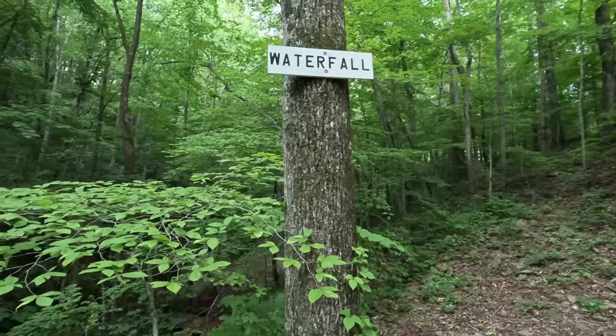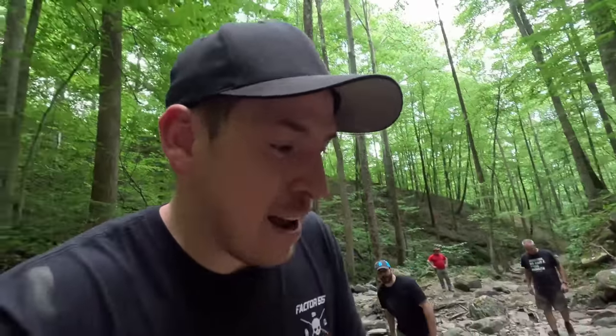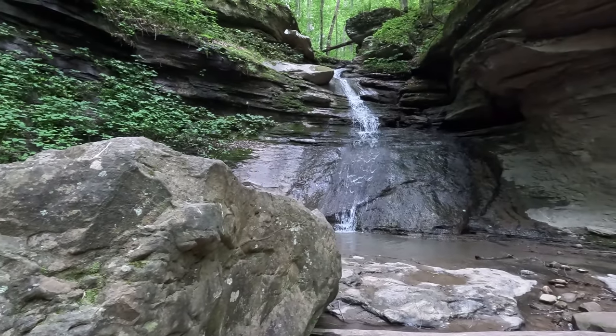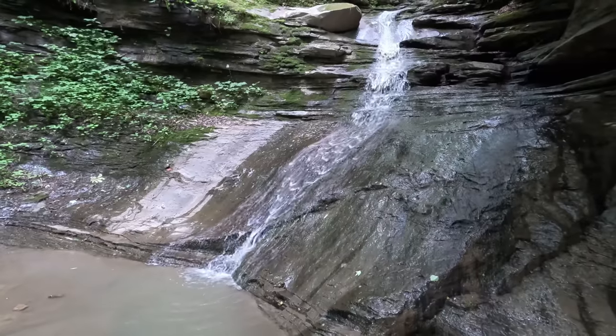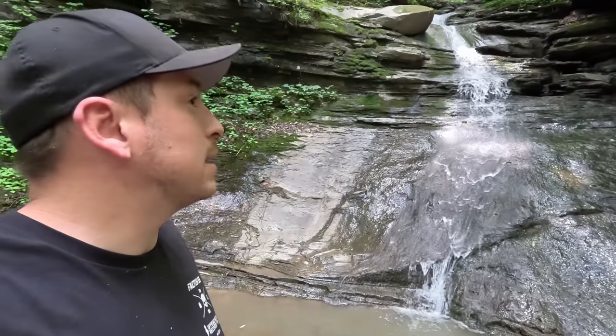All right, guys, we just stopped on the side of the road because there was a sign that says waterfall. So we kept walking in the direction of the sign. And now check this out, guys. This is absolutely incredible. Absolutely beautiful, guys. This is so cool. In the middle of the off-road park, big waterfall. Can't complain about that. This is awesome.